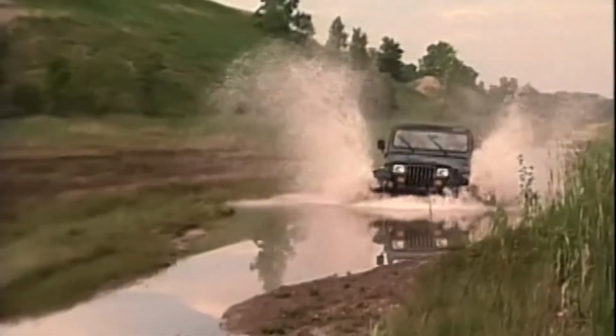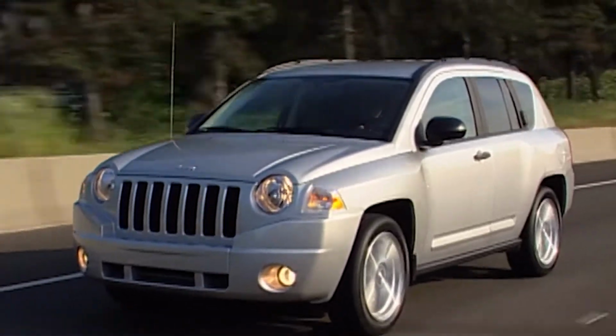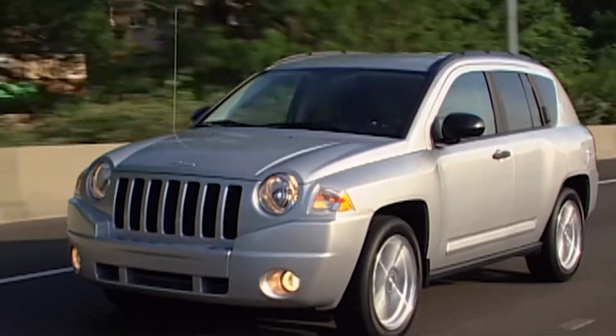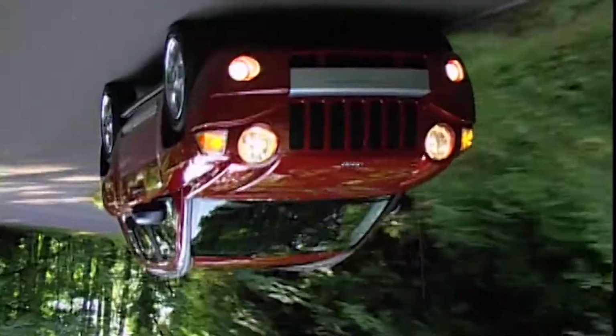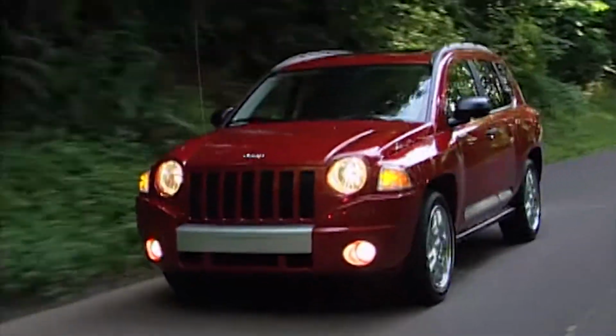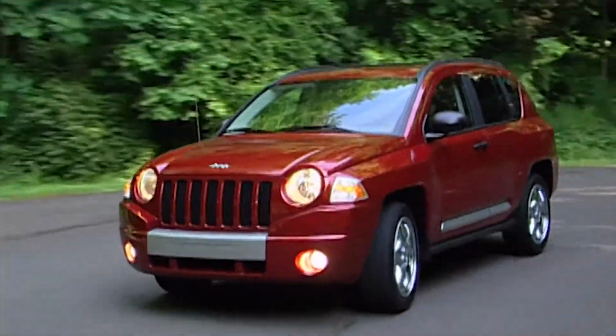Which is why it was shocking when 11 years ago Jeep showrooms were filled with this. The original Jeep Compass was awful. It was pooped out by Daimler Chrysler. And what a fitting finale to that wonderful merger. I mean, what were they thinking?